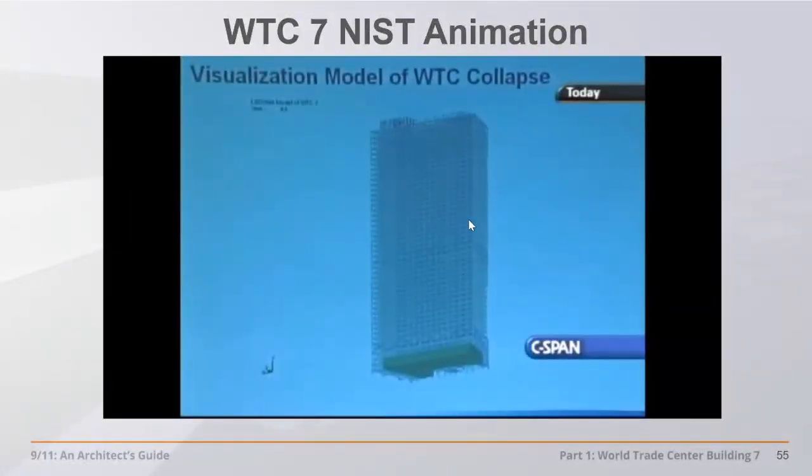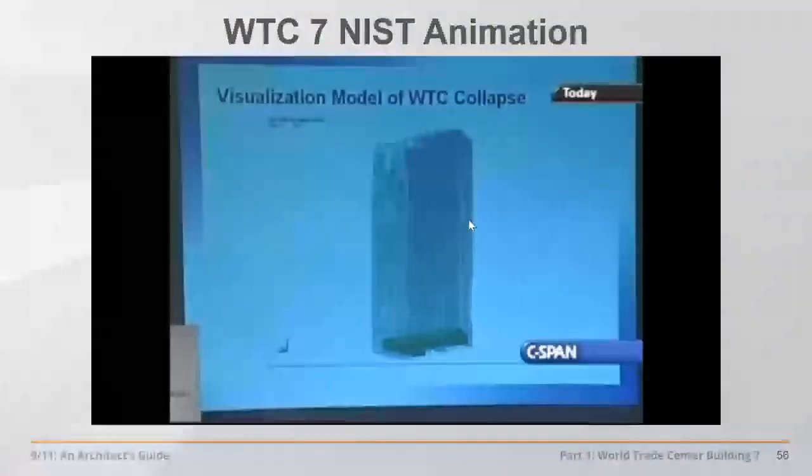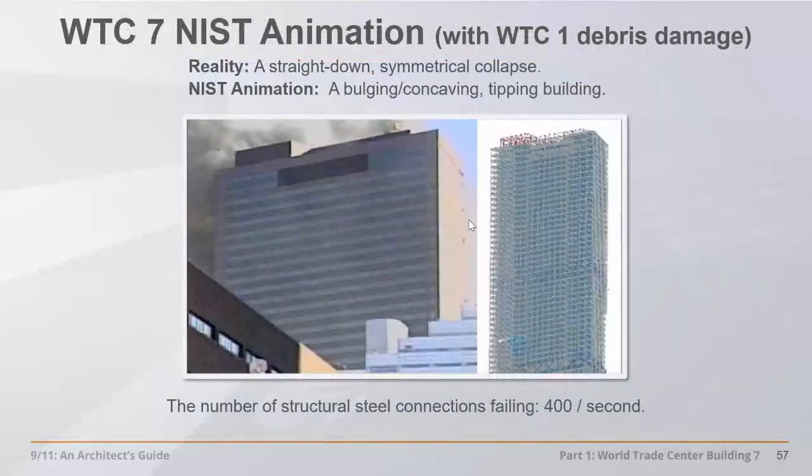According to Sean Sunder, it matches fairly well, but let's see. Here is our structural model showing the building collapsing, which matches quite well with a video of the event. East penthouse collapses first, and then the entire east side, and then that travels over to the west, but that's all they show us. There's 2 seconds. Let's compare it to the video.